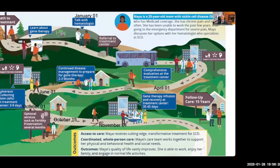Another important factor to remember about gene therapy is how long the journey is. In January of 2024, patients that I started after they had been referred to me then had to have comprehensive evaluation, disease management, and starting on chronic blood transfusion, collection of stem cells, fertility preservation, and my first patient of the January 2024 group underwent gene therapy in January of 2025. I'll follow this patient once they leave the hospital for a total of 15 years. So gene therapy is not a quick solution. It takes a lot of time. It also gives a lot of time for the patient to prepare for the therapy.